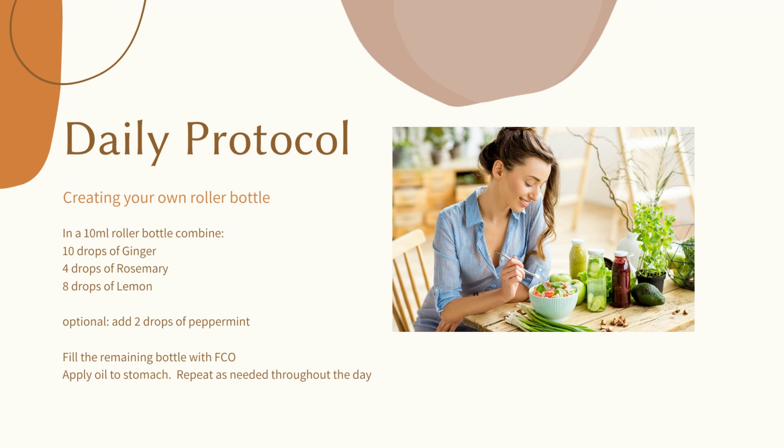One thing that you can do to support the absorption of this oil and also help the digestive tract is to massage the stomach area after you've applied it for just about a minute or two. You'll run your hand in a clockwise motion all around the stomach, and that will help to promote a healthy digestive tract as well.